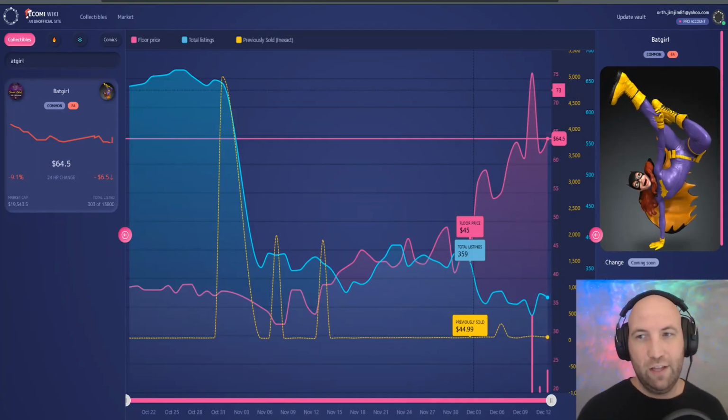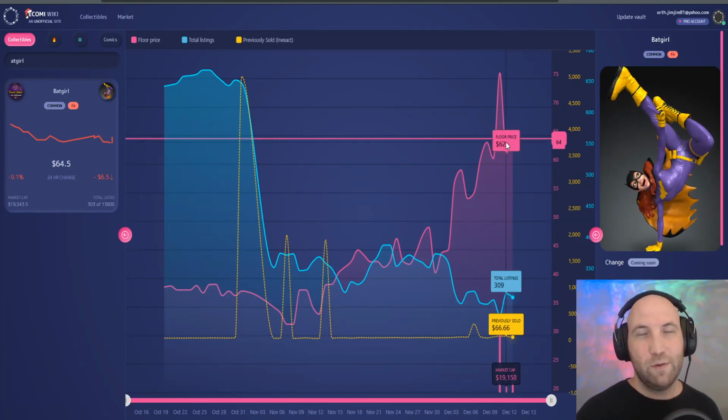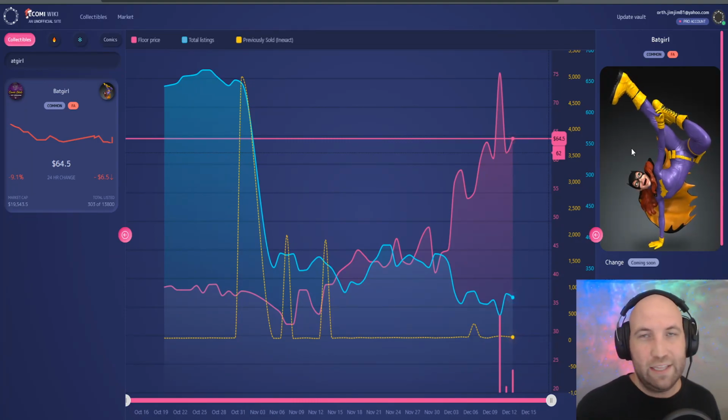The next one is Batgirl. This one did get recently pumped. I would say this is probably one of my favorite NFTs. I know they're all my favorite, but I like this one because all the other DC NFTs are so serious. She's fun and lighthearted, taking a selfie of herself. And she's obviously one of the lesser known superheroes, and it could be a bit more niche.